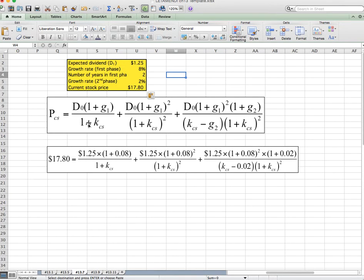If you look at the problem and you replace this formula with the proper variable, this is what you get. So let's see if we can conceptualize what this is, right? So P is going to be equal to the current stock price. This top part here, D0 parentheses 1 plus G1, is going to be the dividend after the first period times 1 plus the growth over 1 plus K. We still don't know what K is, right?